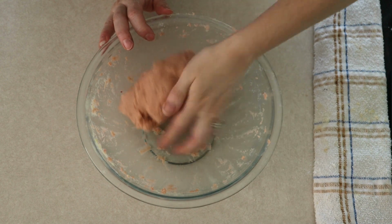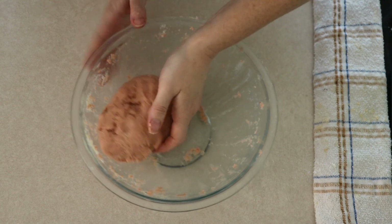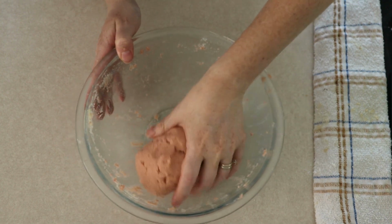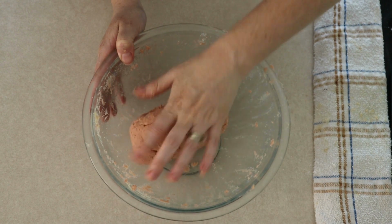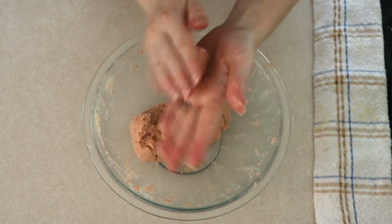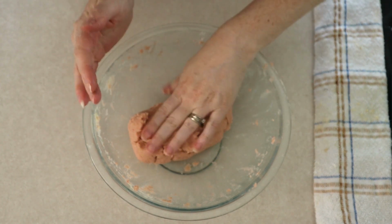Once everything is all stirred together, check your dough and make sure you have the right texture. Form it into a ball, then roll it around in the mixing bowl a few times. Make sure that it's staying all together really well. Then take a small portion of the dough in your hand and roll it around in a ball, then kind of flatten it a little bit, play with it a little bit in your hands. If it's holding its shape well and staying together well, then you know you've got the right texture.